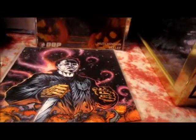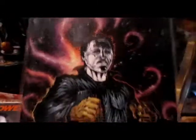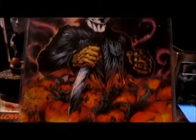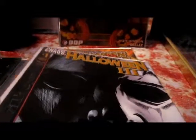Then you would have, I believe in 2001, Halloween 2, which is called The Blackest Eyes. This is actually one of the special covers they did. And then Halloween 3, The Devil's Eyes.